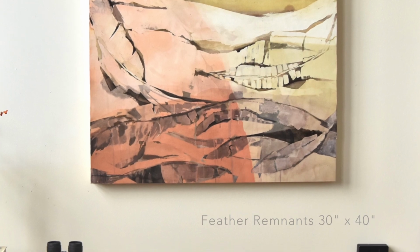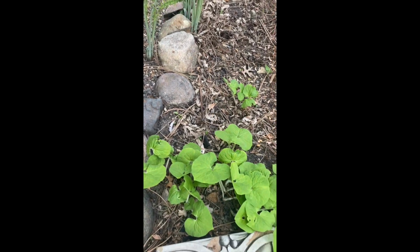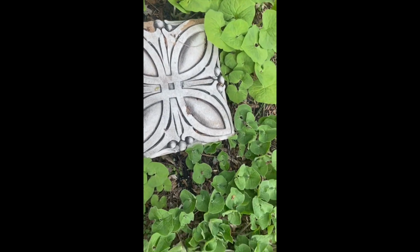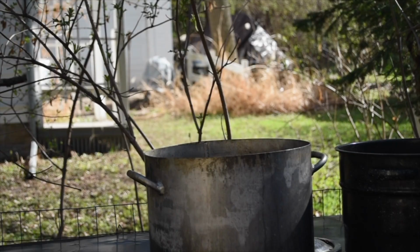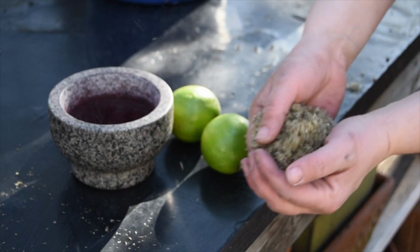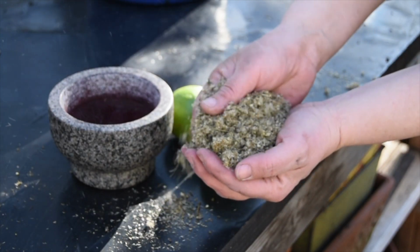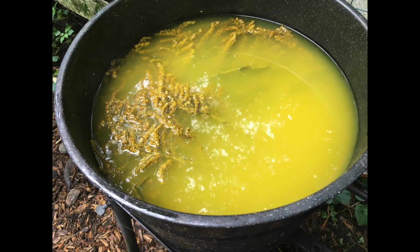So now I thought I would take you to my backyard and show you how I make some of the colors I use. As you can see, it's springtime and ferns and wild ginger are coming up, and I'll use those later in the season. And I've collected a bunch of rainwater, some dried goldenrod. And this is the color that goldenrod will achieve, really bright and vibrant.